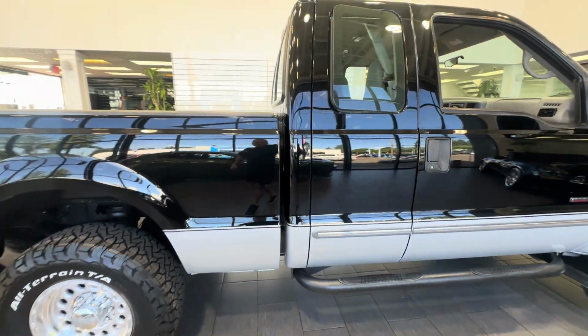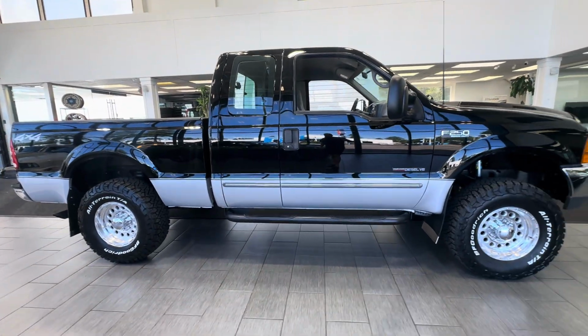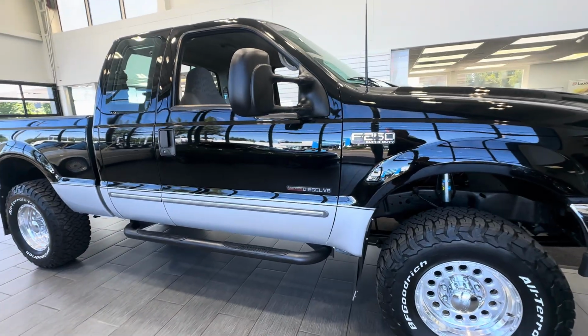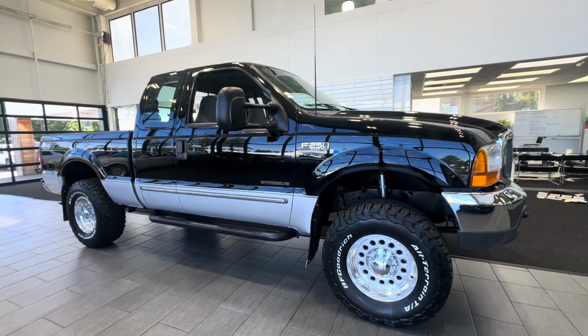So, you've been looking for the Holy Grail, a 7.3 extended cab short bed in a manual, 113,000 original miles, local Oregon truck since new. You found it. Last one did not last 24 hours. Let's see how long this one will.